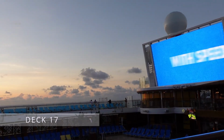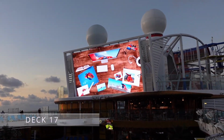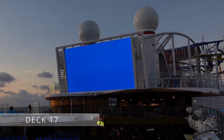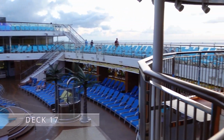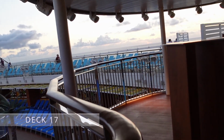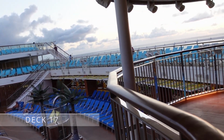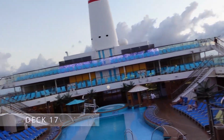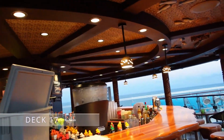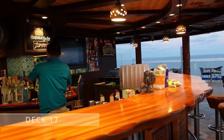View of the Lido Deck below, but it's also where they show movies on the big screen and overlook the pool. And in this area here is where the DJ and usually Dr. Seuss is at during the launch party. So, Red Frog Bar is up on this deck also. It's a little early to start drinking just yet.